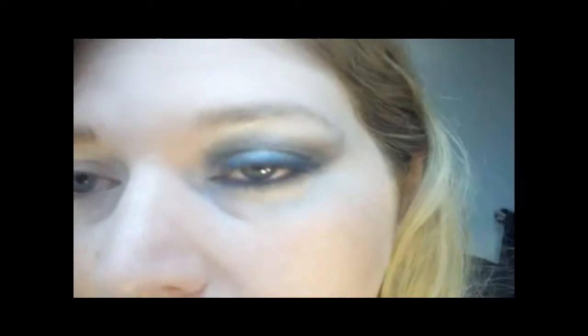I wanted to do a tutorial for you today. I'm going to be doing this look, which is a sort of blue smoky eye, blue-gray smoky eye. And if you're interested in finding out how I got this look, please stay tuned.